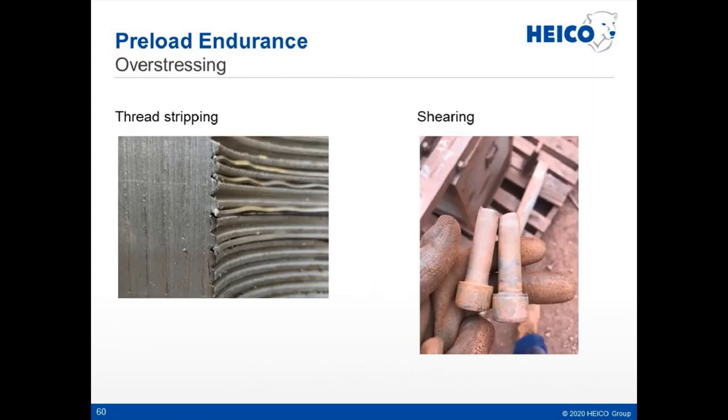Then we have failures due to thread stripping, on the bolt on the left. You can see the remaining thread of the bolt in the nut thread, because the bolt thread was stripped, and so the bolt fails. Then you see in a picture from an assembly in the field where bolts were sheared because of high transverse loads. The transverse loads also bent the bolts, so finally the bolts cracked.